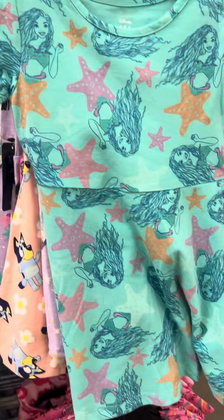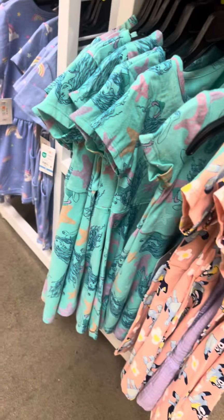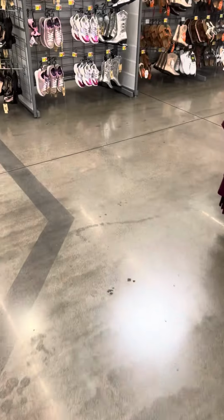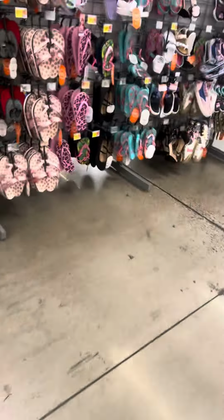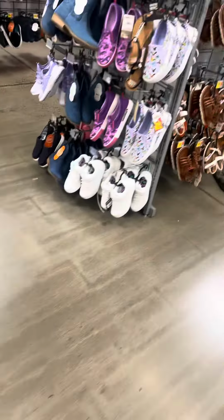So this is what you guys are gonna look out for. They do have several at this location. They also have some more right here. So this is not what I came for at this location. I am gonna go to the toy section and I am gonna show you guys some stuff in the toy section. This is gonna be the second edition of Toy Clearance. So give me a minute.